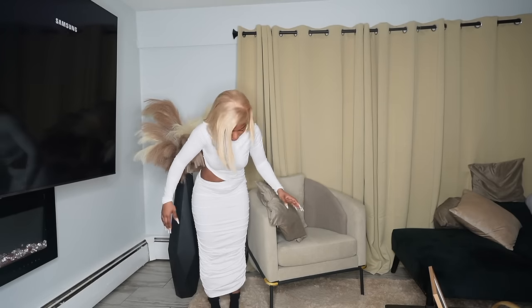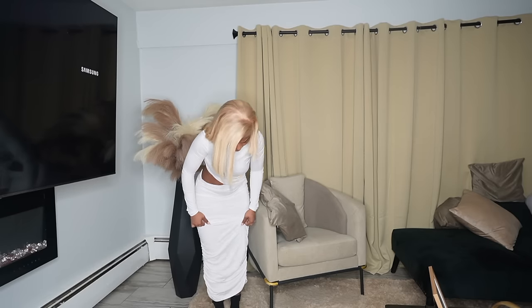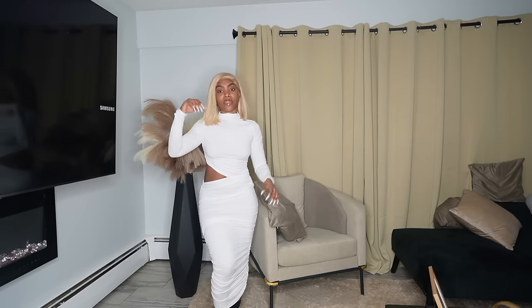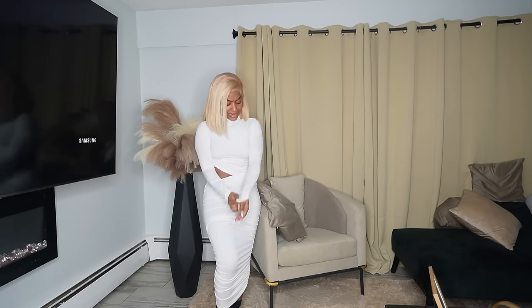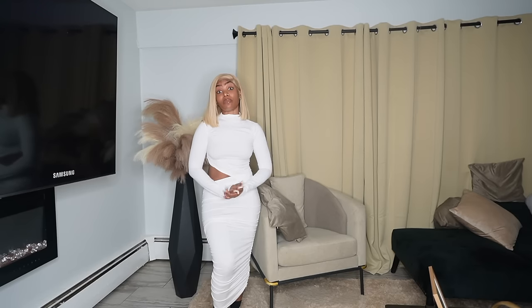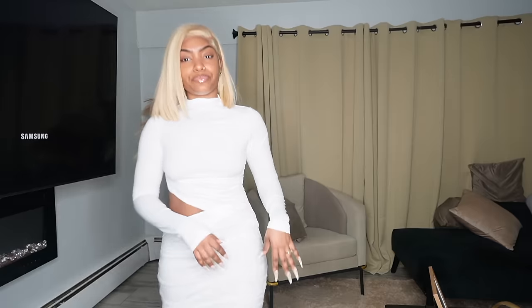It goes all the way down to, like the previous dress I had on, not to my ankles, but to the bottom of my shin. So yep, and it fits really good. It's a size small. I feel like I did a good job with the size that I selected. I wouldn't want it to be smaller. It feels comfortable on me. It's like a nice standard cotton-like material feel.